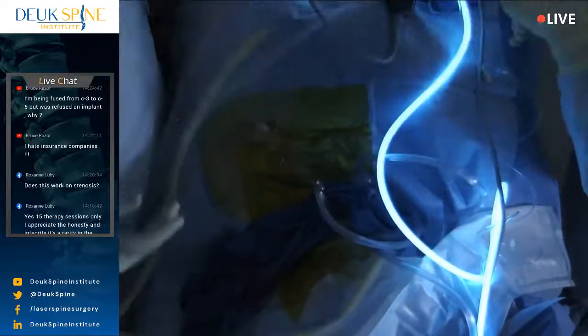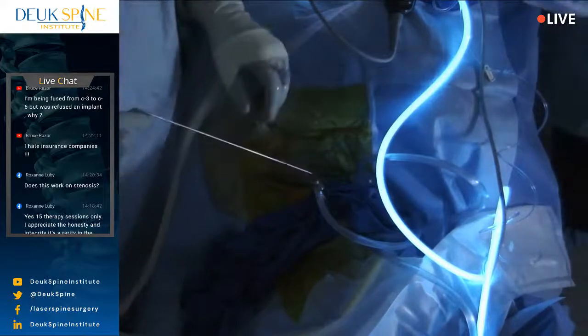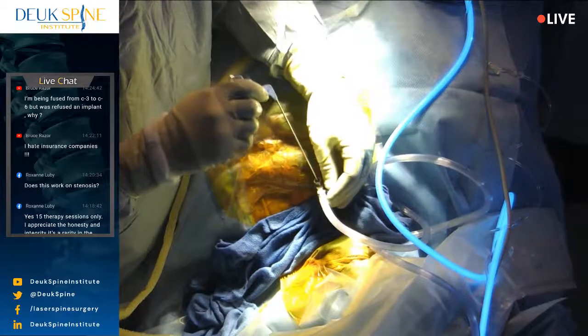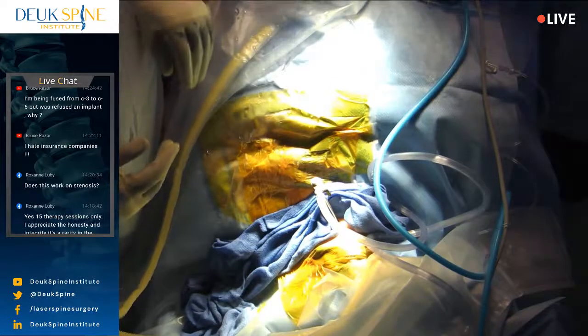Scope off. All right, that's one bad disc fixed. And got another one to go. Mm-hmm. Irrigation.